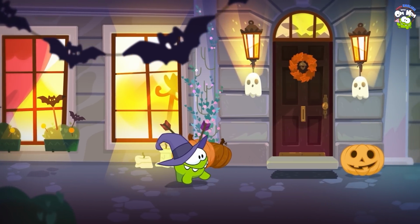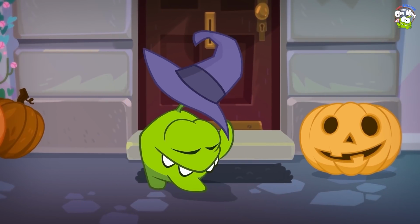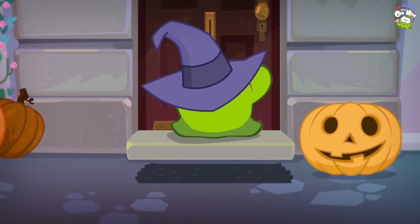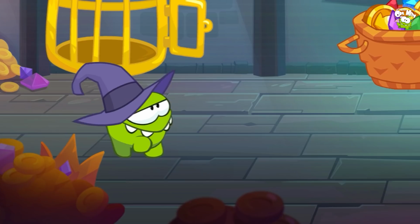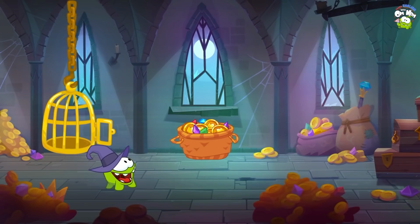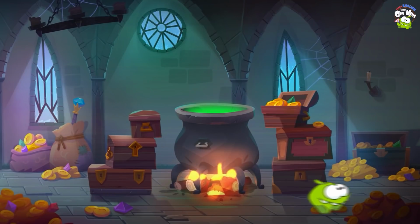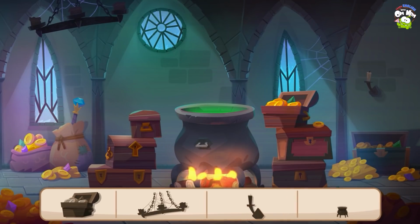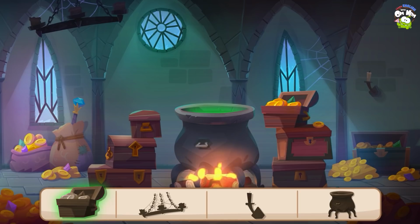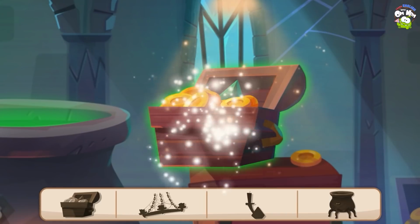Hello, Om Nom. What are you doing? Oh, you must be trick-or-treating. Good day, Mr. Pumpkin. Let's knock on this door. Look, it opened. And look what's inside. So much treasure. Let's play Spot the Objects with Om Nom. Can you spot an open treasure chest? There it is, on top.